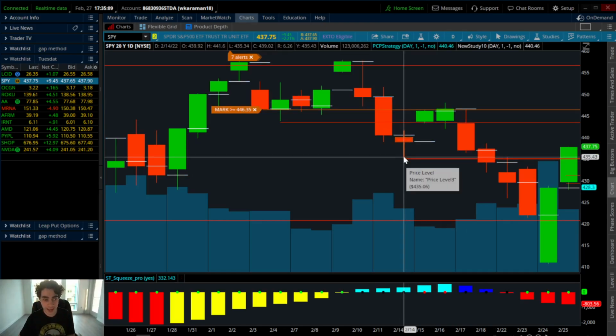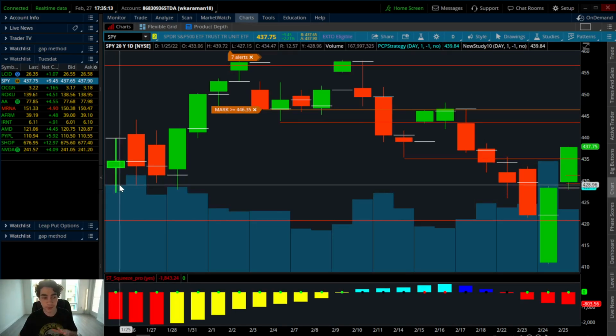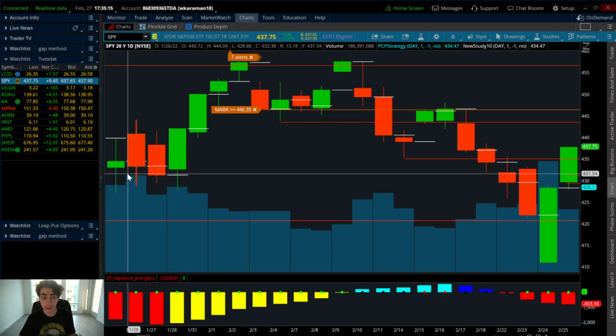435, if it cracks that, your next buying zone is going to be towards the bottom of these wicks, which is going to be right around $428 to $430. Those are going to be your two potential dip buying zones, right?